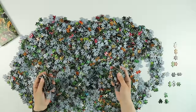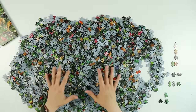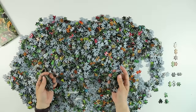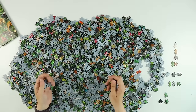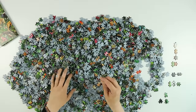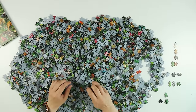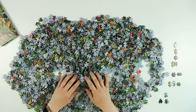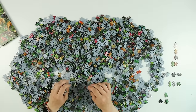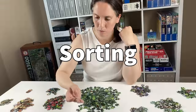But apart from that, these pieces look to be pretty standard, pretty good. Not too bad at all. The colours look vibrant. The ones that aren't green anyway, they stand out. Lots of nice reds and pinks I'm seeing here. So yeah, I'm looking forward to giving this puzzle a go, to getting started on it. Really looking forward to it.